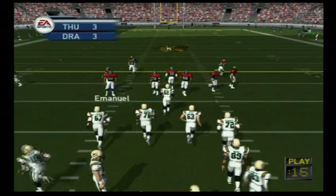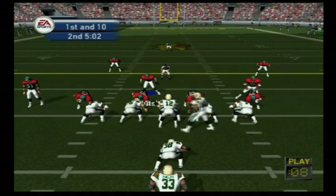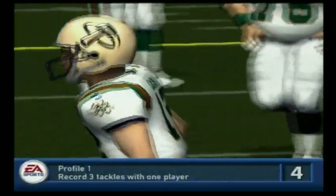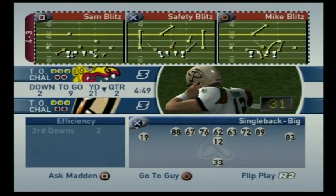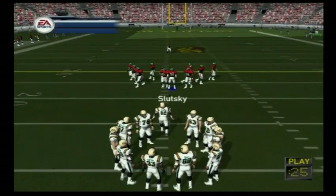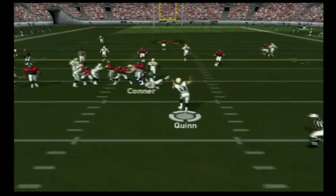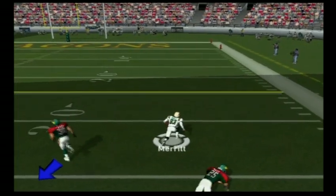First and 10. Number 12 gets set. The visiting team used motion. Blitz is coming. He gets the takedown. Emmanuel with the takedown at the 21. Ball on their own 21. Number 12 with a man in motion. He's looking to throw. Out over to the right. Pass complete. Brown brings him down at the 35.